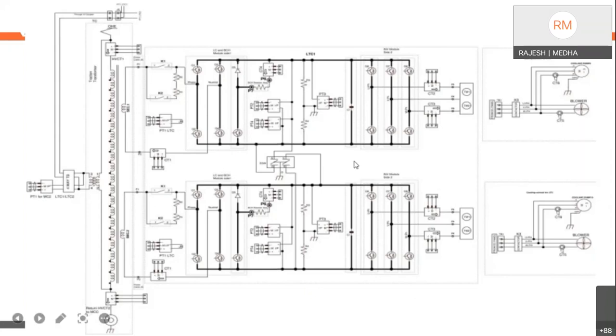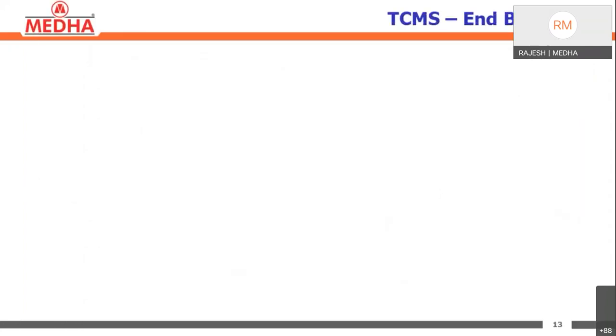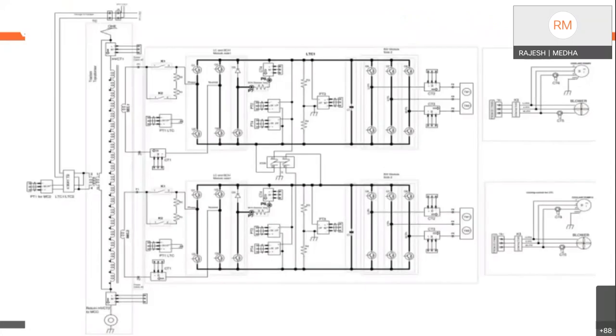So this is about the power scheme, and of course we will discuss in detail about this line converter and traction converter further also. And next comes the control electronics part. So far we have discussed the power electronics part, the power scheme, how power is flowing from the panto to the traction motors. This power flow from the panto to the motor that we have seen is during the motoring condition.